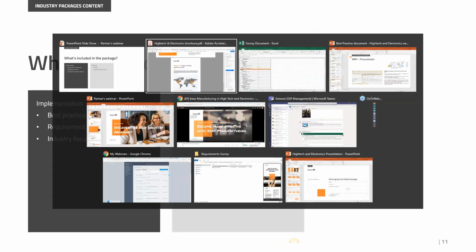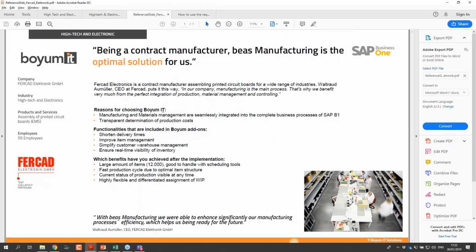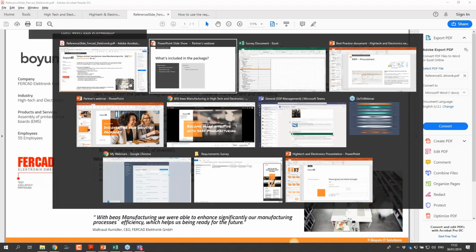We also, as I said, have customer brochures. So right now for high-tech and electronics, we have one. We're working very, very hard on getting more slides and getting more testimonials. But as I said in my previous slide, we really need your help for that. We need you to engage with us. We will do all the work. We just need your approval to go ahead and interview the customer. Okay, so that's in high-tech and electronics, and that's the type of data that you can find.